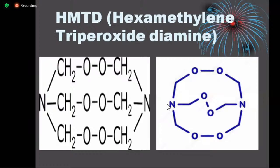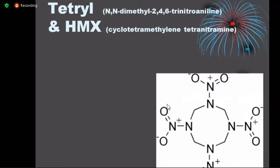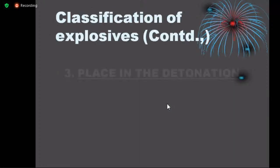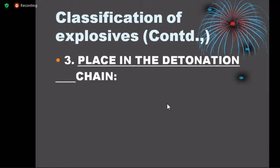So these are the structures. On the left side, what we see is the structure of tetryl. This is a high explosive which is put in hand grenades. And on the right side, what we see is RDX. Next. Then placed in the detonation chamber.